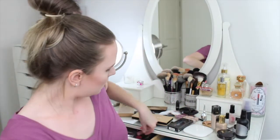So let's go ahead and curl my lashes first. I think I'm gonna do just one side so we can really see the difference, like the before and after. So here we go.